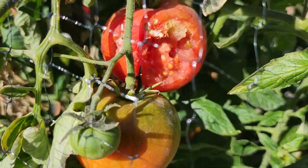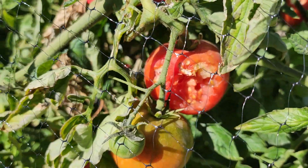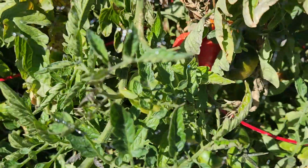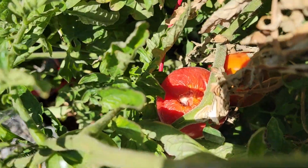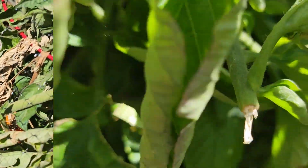Now look at this. Even with the netting, those birds are getting through and pecking at my tomatoes. Those rascally rabbits. But there are plenty of good ones. There's just 2 of them that they pecked on this bush. So I'll throw those into the compost, and the other ones I'll pick.